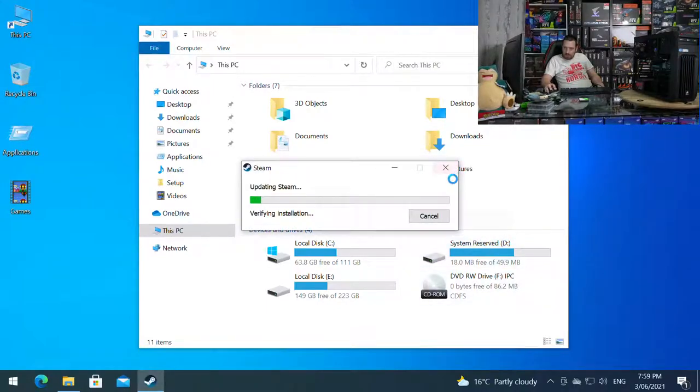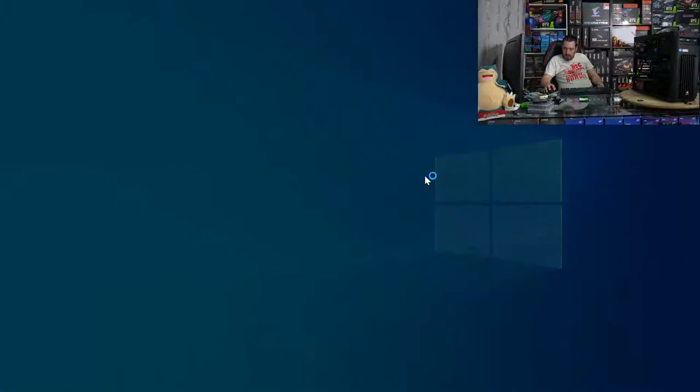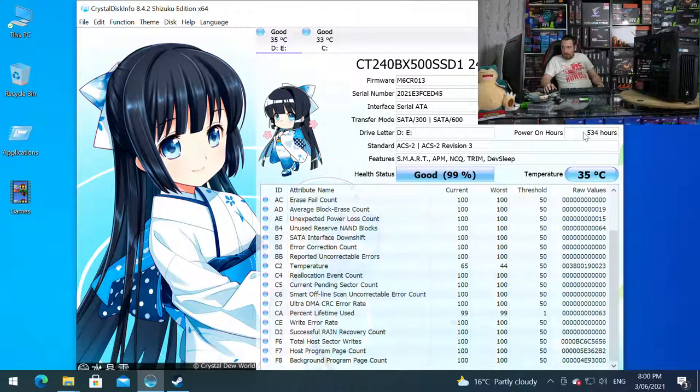So system reserve, that's probably just a partition on this local disk E, which is probably another Windows installation. If we go to Crystal Disk Info and have a quick look, okay, our first SSD, relatively new. It's only written 1.5 terabytes of data. Power on count 428 times in 534 hours. It's like this person uses their computer for 1 hour at a time.